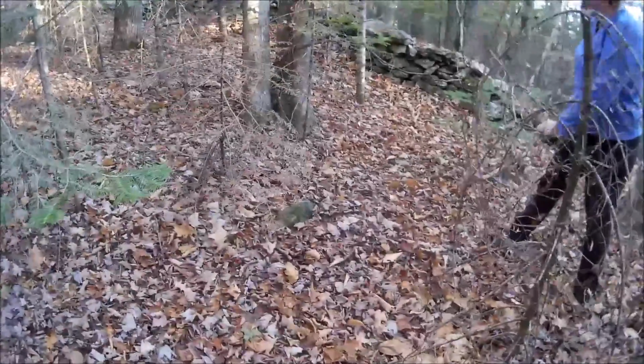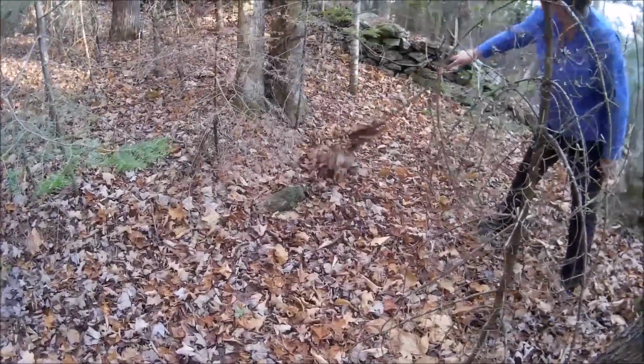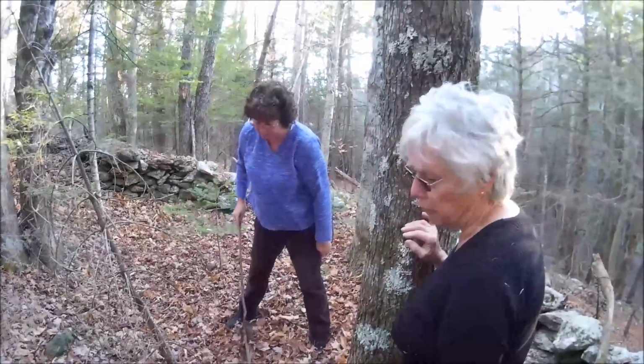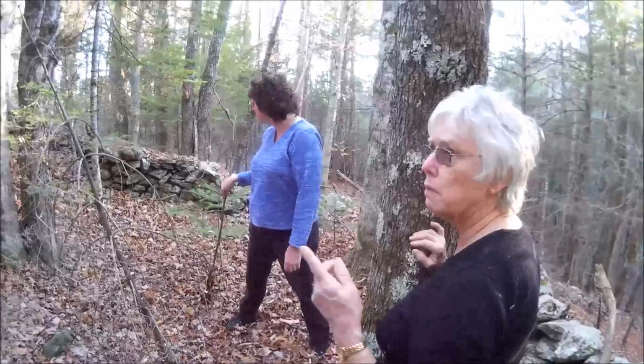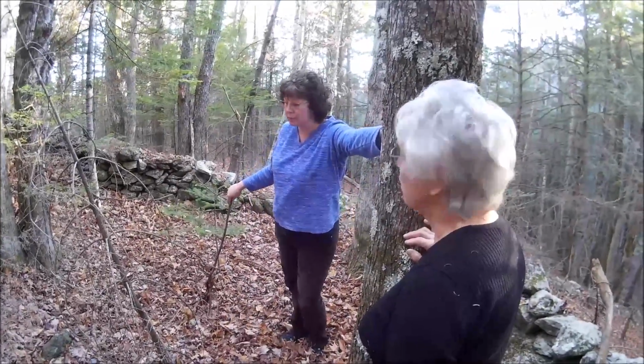We have a rock right here, possibly could be a marker. That's all they'd have, unless you can find records, like a lot of these very early ones that got lost. Haven't found any records. We do know that some of these settlers that were at this cellar hole are buried elsewhere. Yeah, the older people.